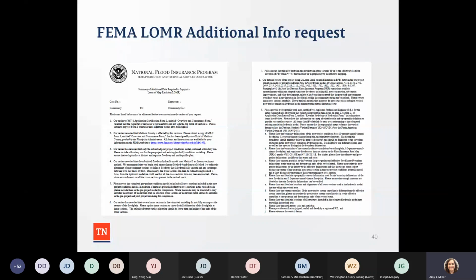And so you guys can see that this is two solid pages here of almost single-spaced information that was omitted. So sometimes we get engineers that are frustrated with the amount of work that goes into doing an engineering analysis, but we're asking for the exact same information that FEMA requires if you're doing a letter of map revision.